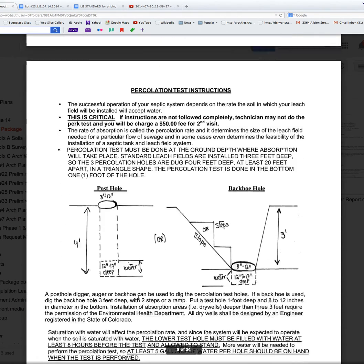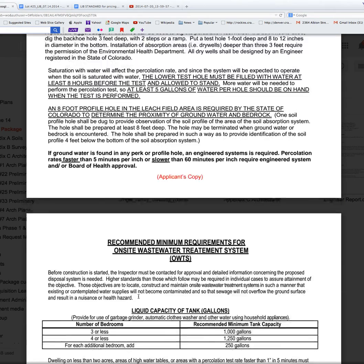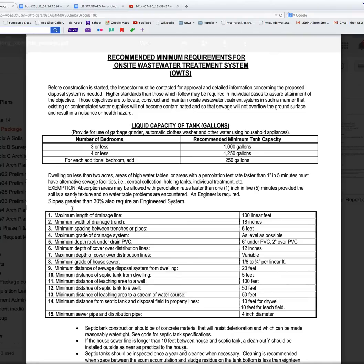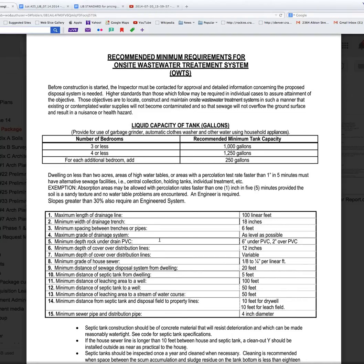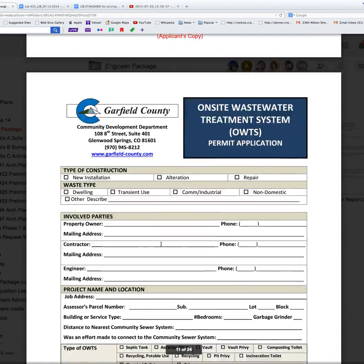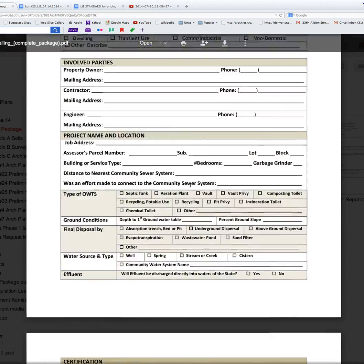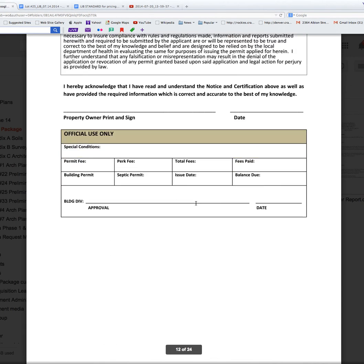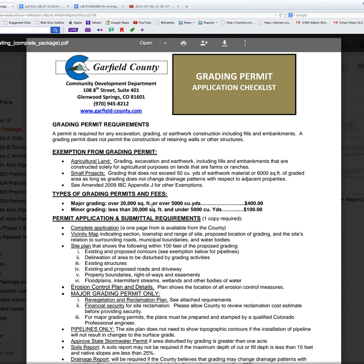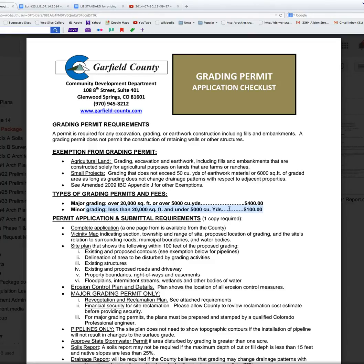I'm going to keep going through this. But like I said, read your entire building department application for permits. And then I'm just going to go through this on-site wastewater treatment. You also have the grading permit here. So the grading permit, if it's less than 20,000 square feet, it's $100.